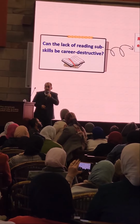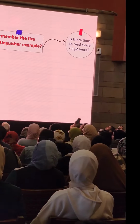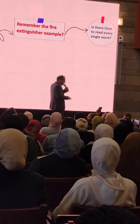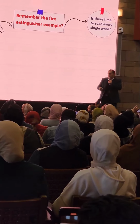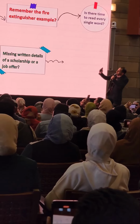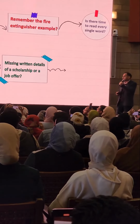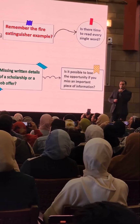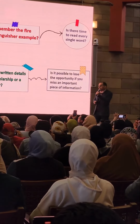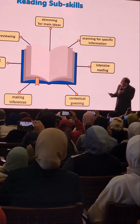So, reading soft skills. Is there time to read every single word? No time. As for the second one, missing written details of a scholarship or a job offer, is it possible to lose the opportunity? Unfortunately, yes. I'm gonna jump quickly on this.